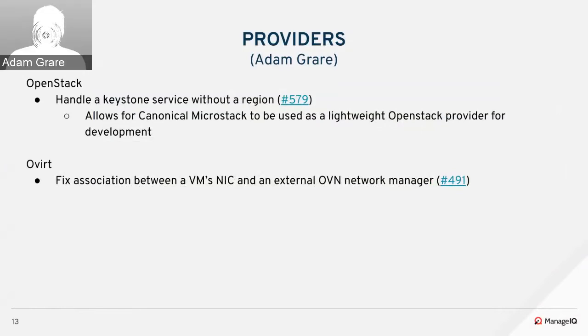On the OpenStack side, we found an issue when using a non-Red Hat or OOO OpenStack, specifically a Canonical MicroStack setup. They deploy the Keystone service without a region, even if there's only one region, which is different than what the other OpenStack distributions do. This is causing us an issue. If you provided a region when you were adding your OpenStack, it would fail to get the list of tenants to use. So what we ended up doing was not passing a region at all when talking to the Keystone service, and that allows you to use Canonical MicroStack, which is a nice lightweight OpenStack provider.